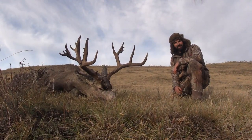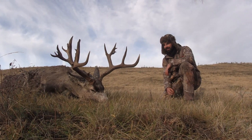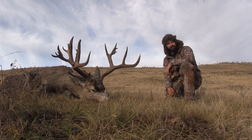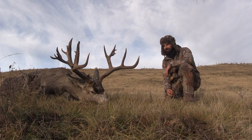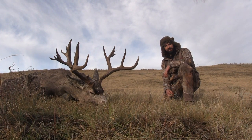October 31st. Yesterday is a day I'll never forget. I took the biggest buck of my life. We've hunted down here for years, me and Dad and the family. We've taken a few 200-inch deer and lots of bucks, seen a lot of bucks in the past, and it was finally my turn to get a big one. And a day, like I said, a day I'll never forget. He gave me three opportunities within an hour.